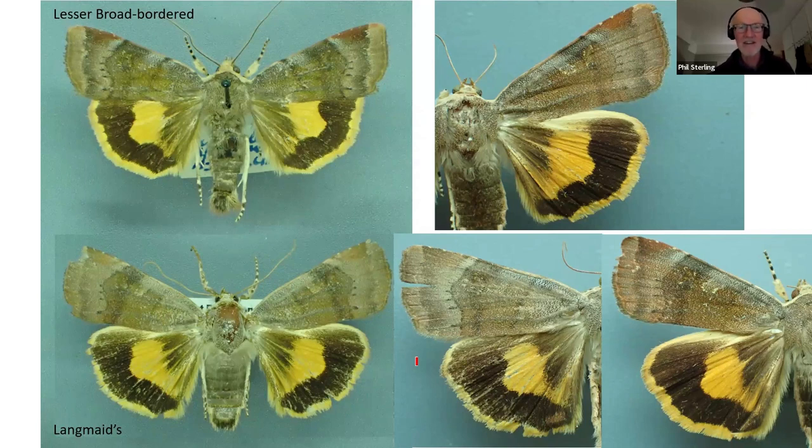The only one character that at least makes me take an example to look at later is the shape and wiggliness of this inner line, this dark line here, which in lesser broad-bordered yellow underwing has kind of loops in it and is a bit wiggly, when often in the Langmaid's yellow underwing it is relatively straight. Now, that is not a diagnostic feature, but it's certainly a character that will help you try and find, amongst all the others, the Langmaid's yellow underwings.